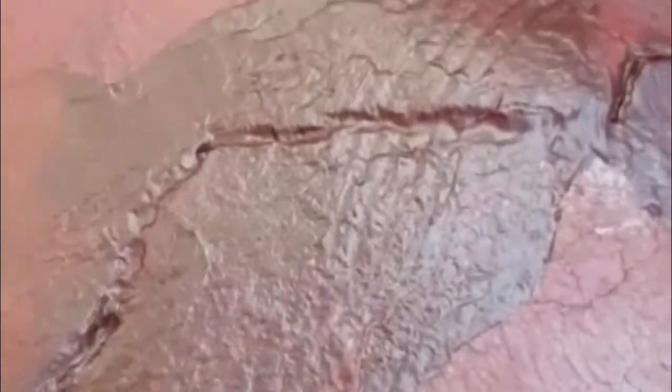Hoping you can see these. Nasty split there. And further along there's a nasty split, which is even worse. And further along still there's another one. So all in all, pretty poor condition. So that gives you an idea.